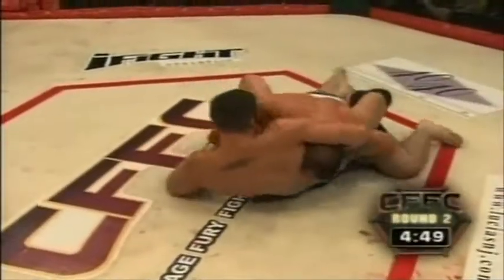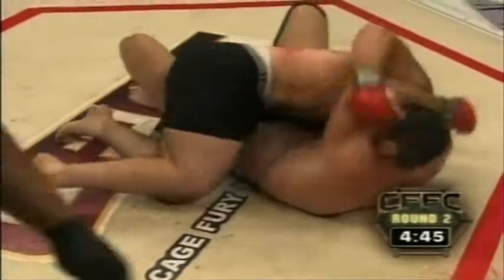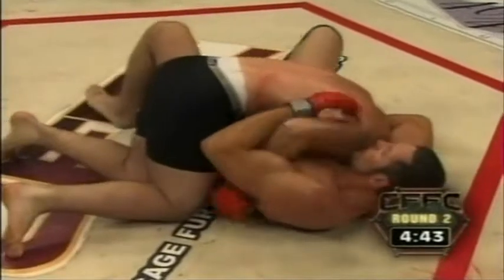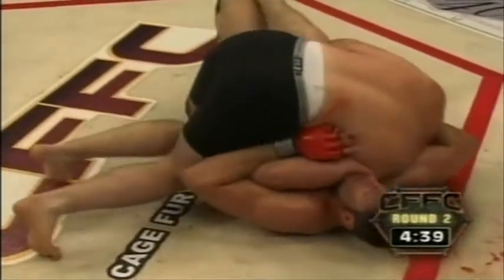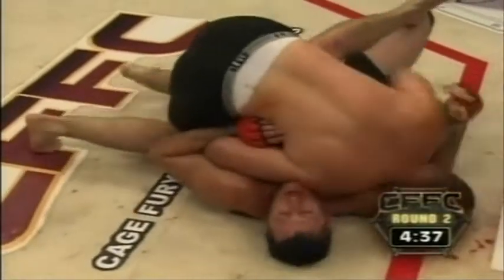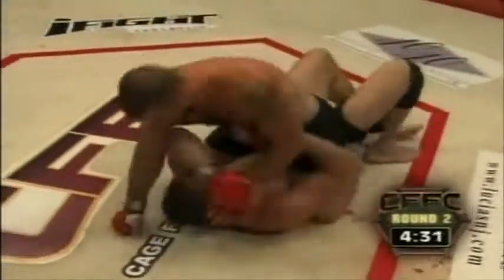Down they go. And now it's Rhodes using Inhoffer's own tactics against him, shooting in under a punch and getting the double leg takedown. And let's not forget, as we said before, that Rhodes has an extensive wrestling pedigree. Now in the side mount position, he's got Inhoffer in trouble. Inhoffer lifting his left knee to try to block Rhodes from going to the mount, but unsuccessful.